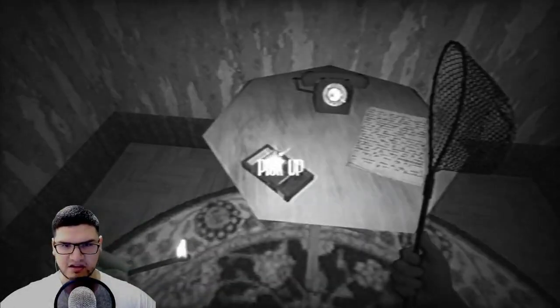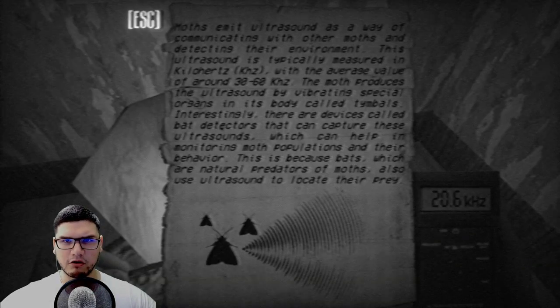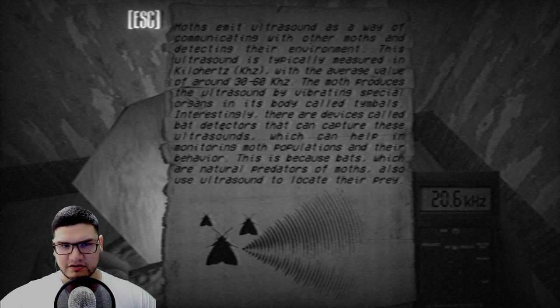Moths emit ultrasound as a way of communicating with other moths and detecting their environment. This ultrasound is typically measured in kilohertz. With an average volume of around 30 to 60 kilohertz, the moth produces the ultrasound by vibrating special organs in its body called thimbles. Interestingly, there are devices called bat detectors that can capture these ultrasounds, which can help in monitoring moth populations and their behavior. This is because bats, which are natural predators of moths, also use ultrasound to locate their prey.